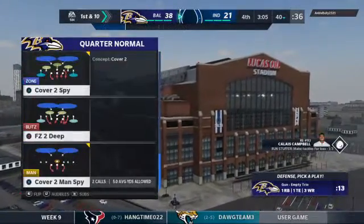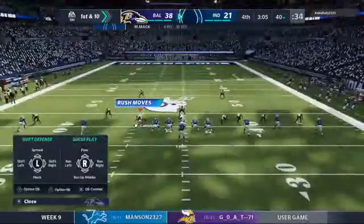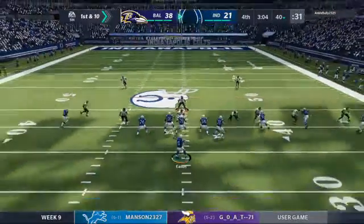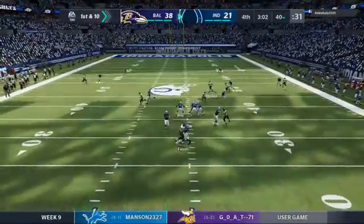Clock management definitely critical here if they want to get back in this game. Absolutely agreed. They have to up the tempo in this case. Down a couple of scores. Want to make sure they have a chance to win this ball game.